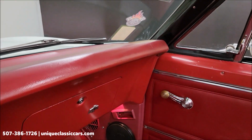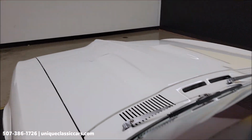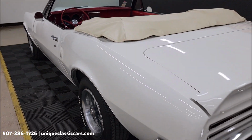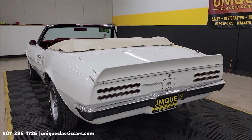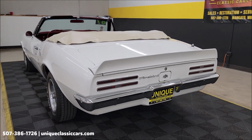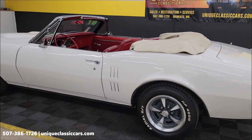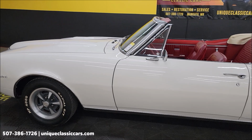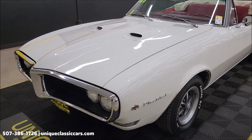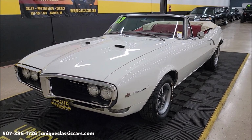Dash looks good. Door closes and fits nicely. There we go, listen to that. Let's slip up to the front, pop this hood open, and we'll take a look at that engine bay. We'll look at the convertible top, and don't forget about that driving video.